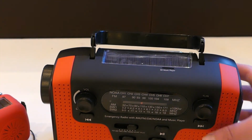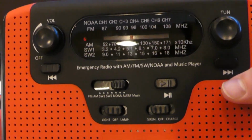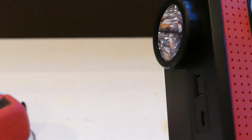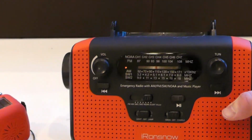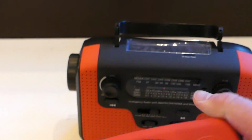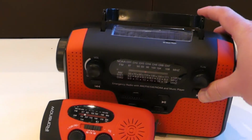So anyway, guys, like I said, iRonsnow, that's the producer of this model. So if you're looking for a reasonably priced emergency radio that also doubles as a power bank, a flashlight, a reading light, and an MP3 player, I would definitely give this a try. And if you want something smaller, their smaller iRonsnow emergency radio is also cool. Doesn't quite have as much volume as the big guy, but they're both nice pieces, and I'm glad to have them in my collection of stuff.